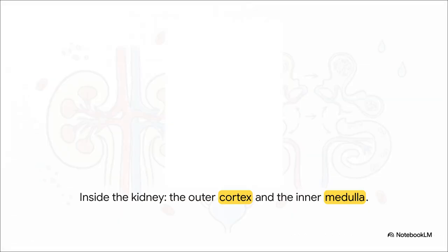Let's zoom in a bit. A kidney has two main zones. You've got this outer layer called the cortex, and then the inner part, the medulla. And this layout isn't random. This geography is absolutely crucial for how the whole system works, as you're about to see.